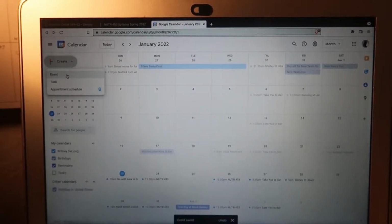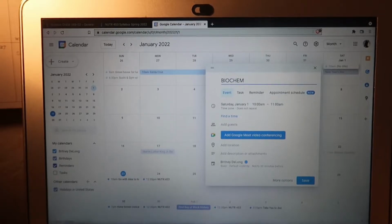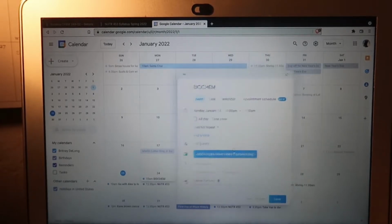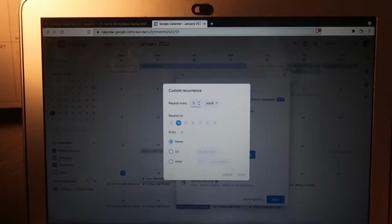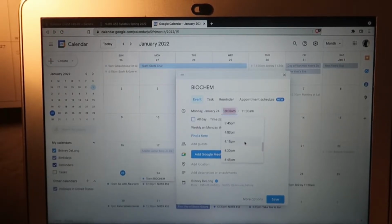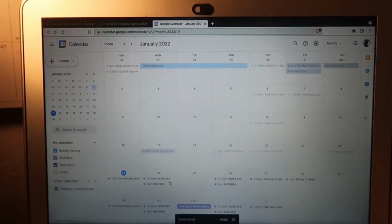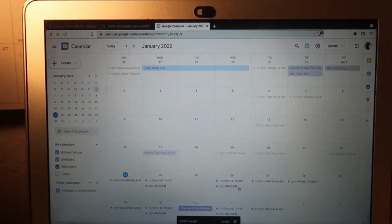And then we're going to have biochem. And this, we're going to do the same thing. First we'll set it to Monday, and then we want it to repeat custom every Monday and Wednesday. And the time for this is late. It is 5 p.m. to 6:15. I'm going to have to remember that because it's a little bit hard to remember. There we go. 5 to 6:15, and here it is on our calendar, and it just goes every week. So perfect, that is done.